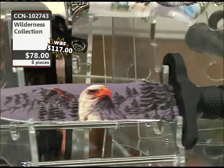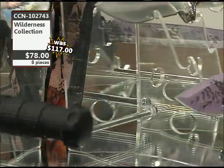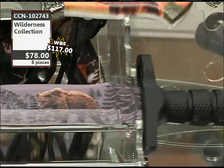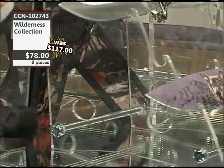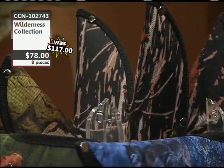Folks, at $78, this was $117. You're only paying $9.75 a piece for these. Retail's $247.48, Buzz. 8 pieces total. Item number 102743.